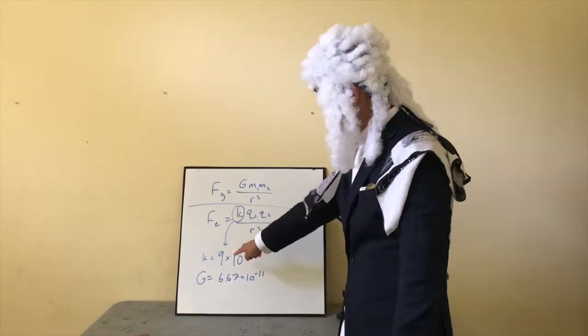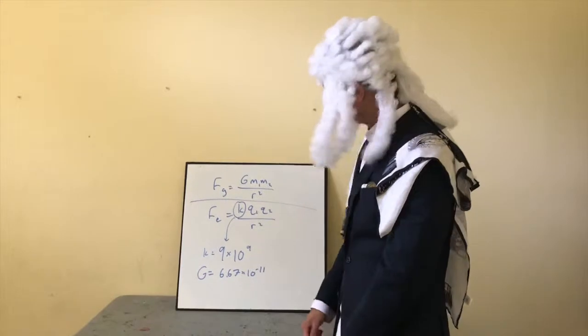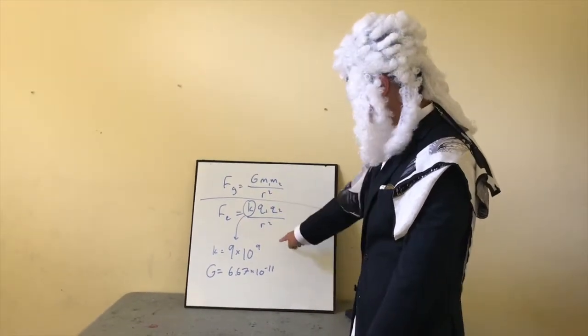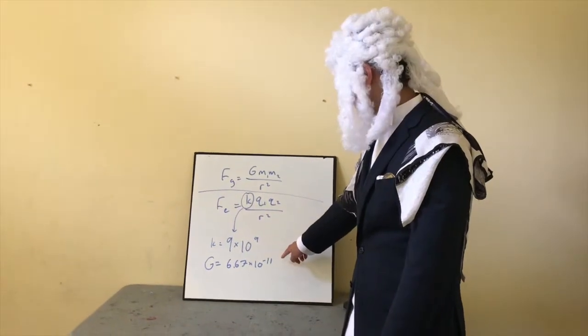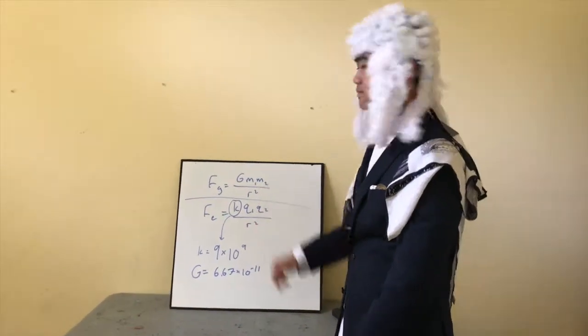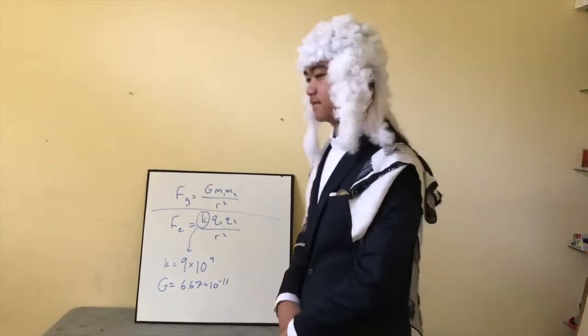It lies in K. Coulomb's constant, 9 times 10 to the 9th, trumps the so-called big G by at least some 20 powers of 10. While Q's may be small, it's staggeringly obvious. Electric force is much stronger than gravity is.